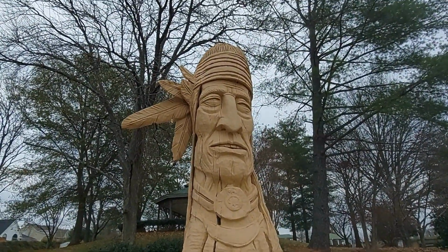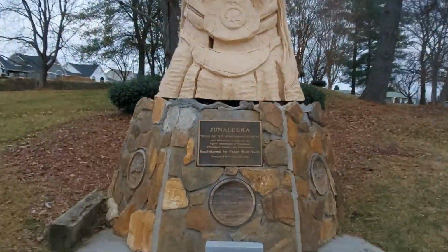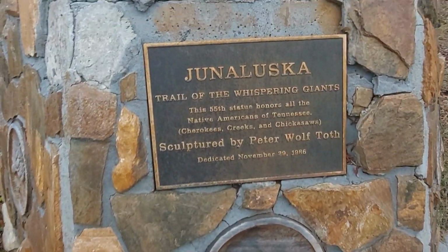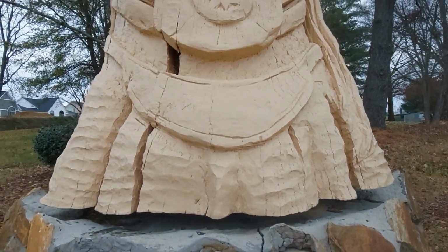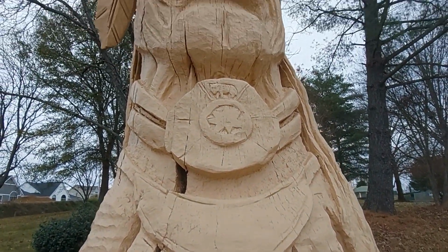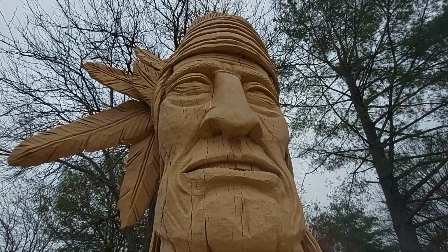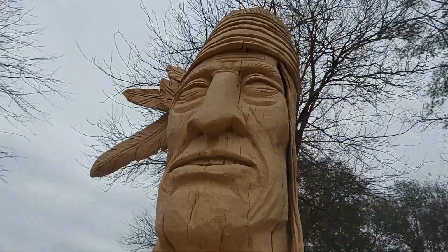Originally the plan was to have one in every state. I think there has been one in every state, though some of them have been damaged and destroyed over the years. They're all carved out of wood, so some of them just haven't held up and haven't lasted. And there's a few in some other countries, I believe, but the artist Peter Toth actually came back in 2018 and repaired this one.